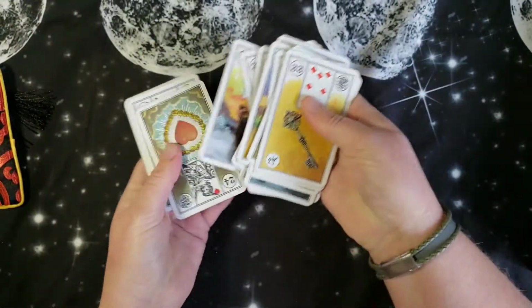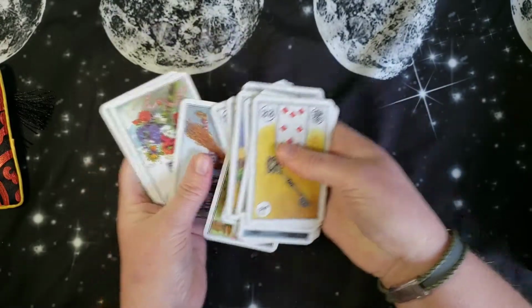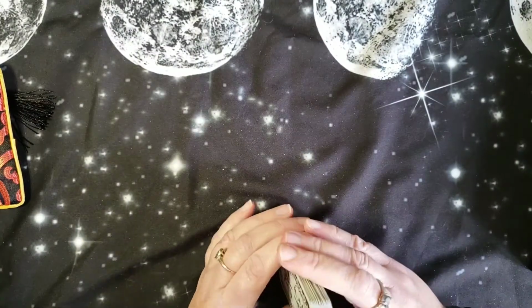Oh, upside down. Why are you upside down? Stop that. But yeah, just beautiful. So that was the Piatnik deck.